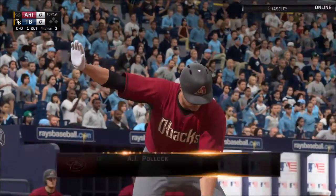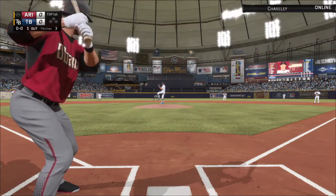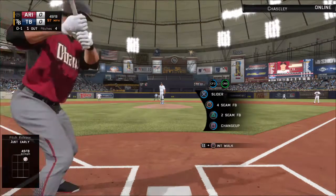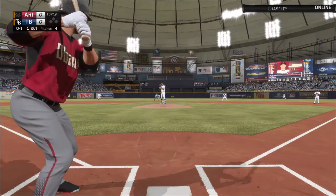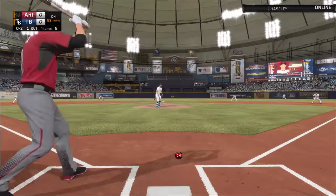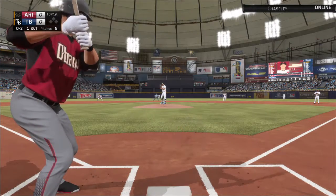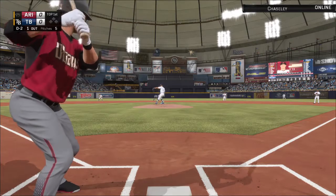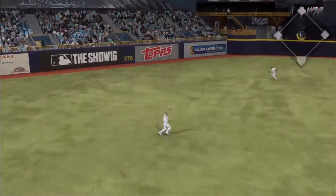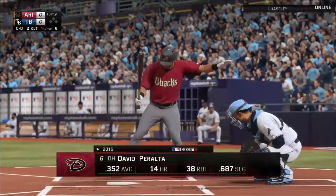A.J. Pollock will dig in, and this season certainly hasn't been all that kind to him as he enters play with the average down in the 230s. And a high strike to begin the at-bat. It's 0-1. That first pitch is going to be key all night long. If he gets ahead early with the fastball, that's when he can get tough to figure out, especially with the arsenal that he has. Lifted in the air out towards left center. And he will make the play out there, and there are 2 away now.